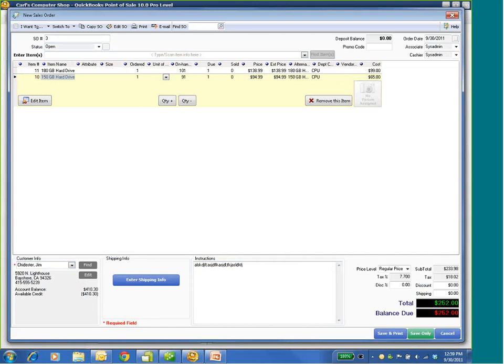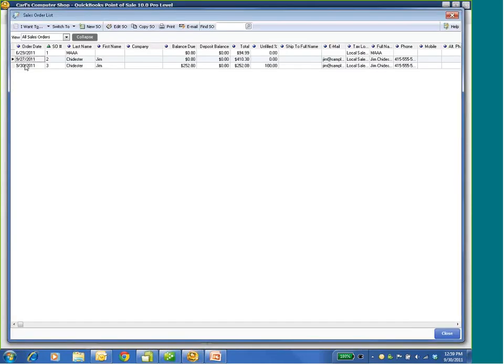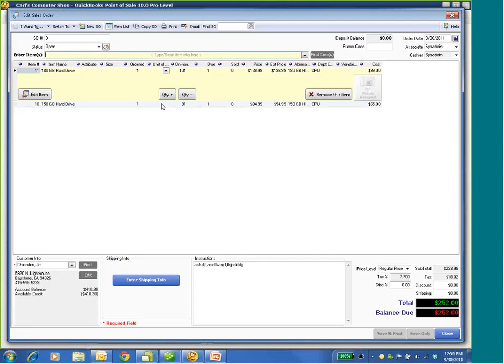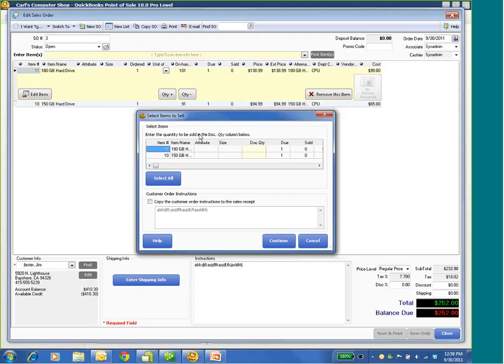And now I can sell from an order, right, from the sales order. And there's Jim's from today. And then I go, I want to, and then sell items. It gives me a similar pop-up that we saw on the purchasing side. Select all, copy the notes over, or maybe you're holding one back.